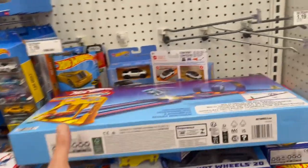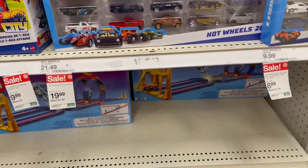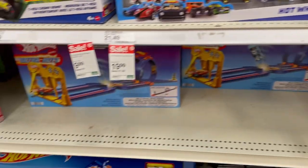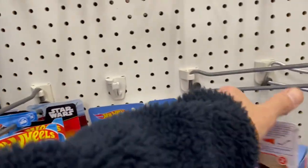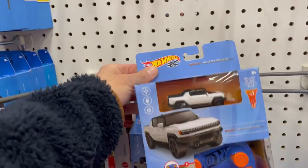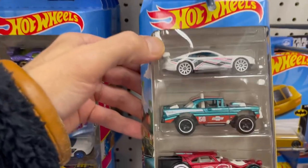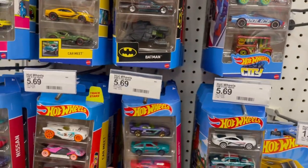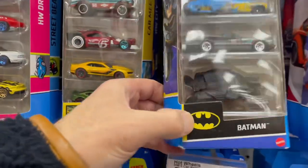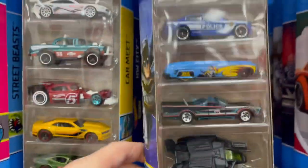Well, diecast looking like a mess. It's a wreck. Got some 20 sets, some 8 sets of Hot Wheels, some different racetracks. A couple of these RCs on the left. I think they're still on sale too. These were the ones that were on sale. Ooh, Car Meet. I don't think I've seen that pack yet. That Car Meet pack is the Batman pack with the funky bat plane thing in the movie.